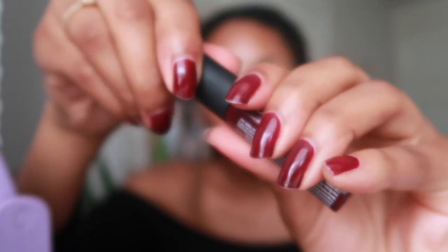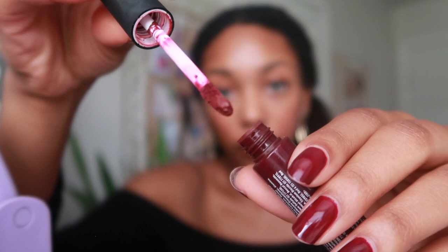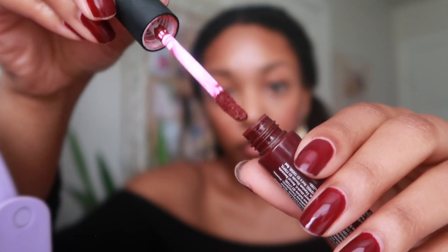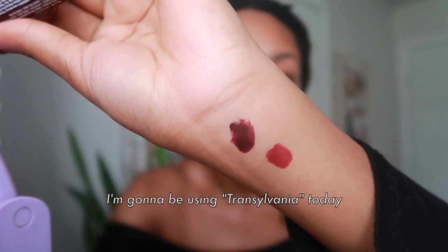This is also just another option just in case you don't want a really deep, dark plum color, but you just want a cute little fall spicy type of red. These are the main two lipsticks that I like to rock this time of year, so I just thought that I'd share with y'all the other one that I'm not going to be using today.